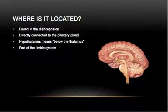Where is it located? The hypothalamus is a small region of the brain. It is a structure that is found in the diencephalon and is located at the base of the brain and is directly connected to the pituitary gland. The hypothalamus is also part of the limbic system. Hypothalamus actually means below the thalamus, which is where it is located in the brain. The hypothalamus is the smaller area shaded green in the diagram of the brain.